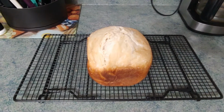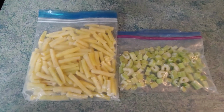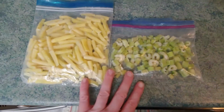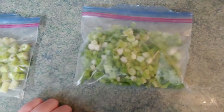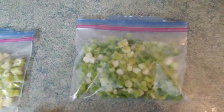Bread from the bread maker. I had received some free yellow beans and celery. Here you can see them processed for the freezer; they're frozen now for use in future recipes. And I was very fortunate, I also received some green onions. I've processed them and put them in the freezer for future use as well. They'll work fine for a topping on anything that I'm baking.